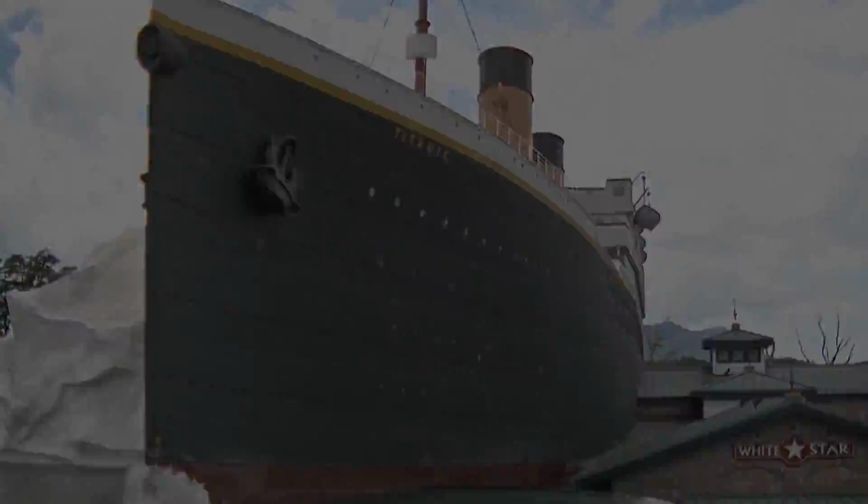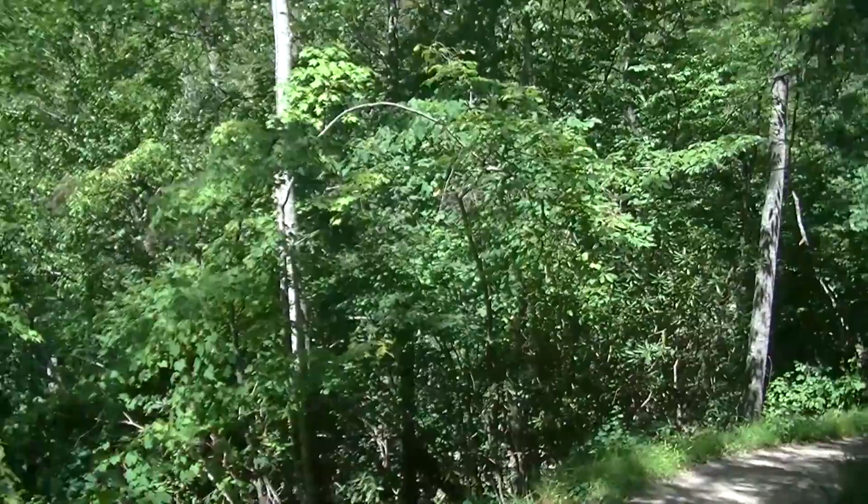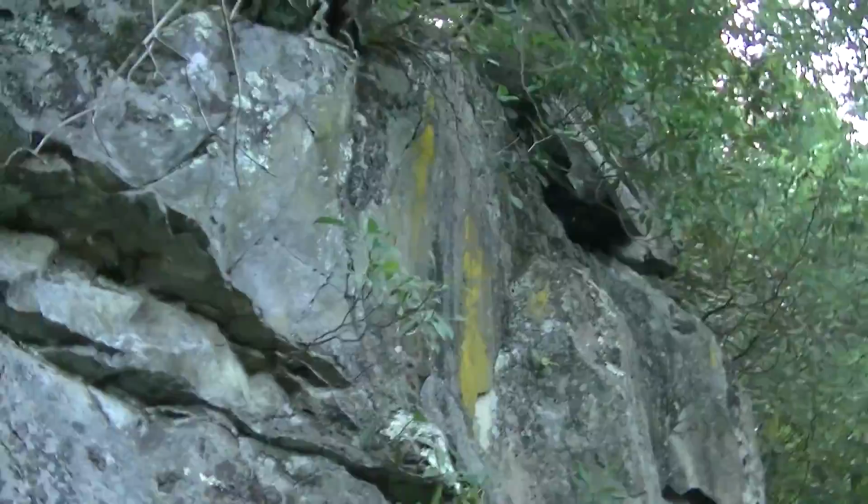We're on the hike to Laurel Falls, we are almost there. We'll be here in just a few minutes, I'll show you guys that when we get there. Right now you guys can probably hear the falls right over here. Sound of rushing water is awesome. Beautiful rock walls. Awesome trip in the Smoky Mountains thus far.